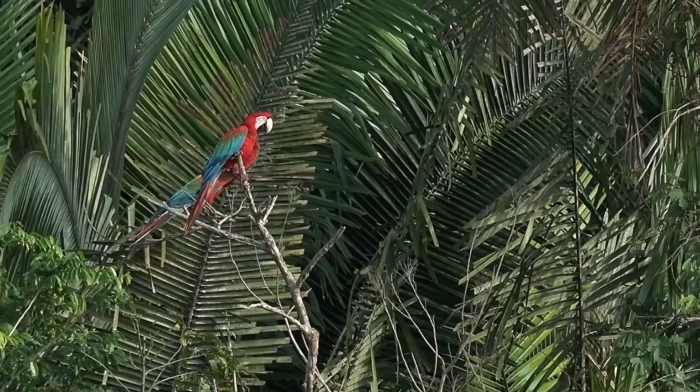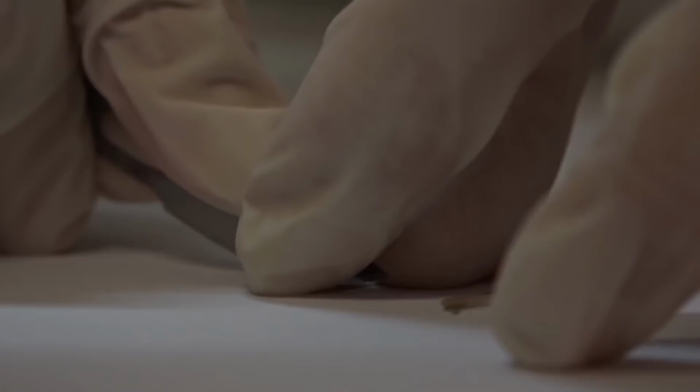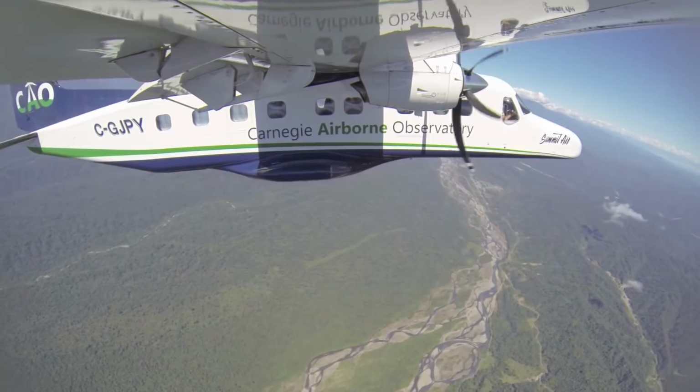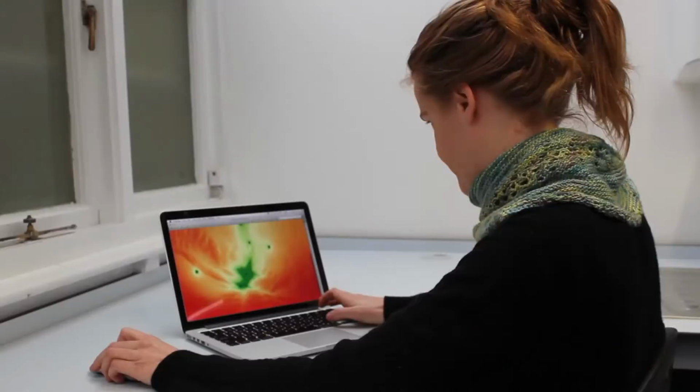I went to southeastern Peru to study population genetics of scarlet macaws in a huge area of continuous primary rainforest. Over several years, we collected hundreds of feather samples from these birds, from different landscapes, and after extracting their DNA, we reconstructed the genetic structure of the population. We collected remote sensing data with the Carnegie Airborne Observatory using our high-resolution laser scanning system called a LiDAR. Later, we processed the LiDAR data to give us the three-dimensional structure of the Amazon forest canopy. This gave us tree height, and then we further processed it with satellite data, mainly radar and optical data, to estimate the above-ground carbon density of the forest.